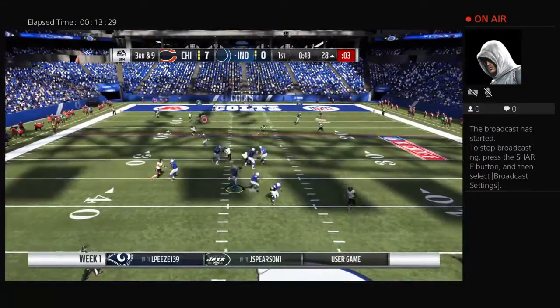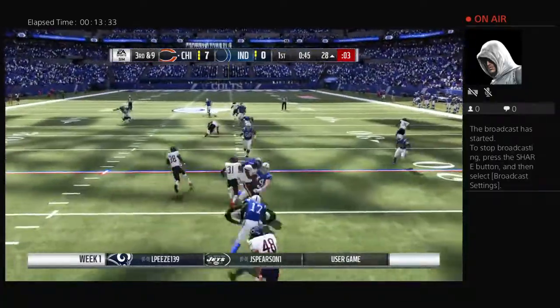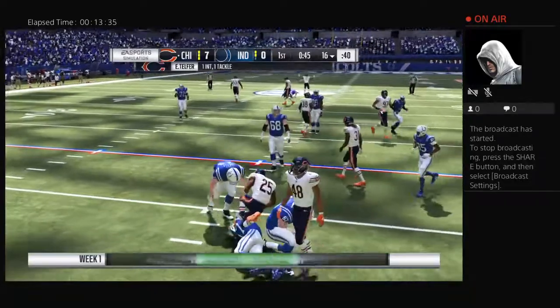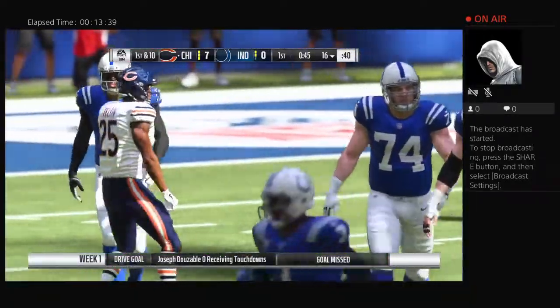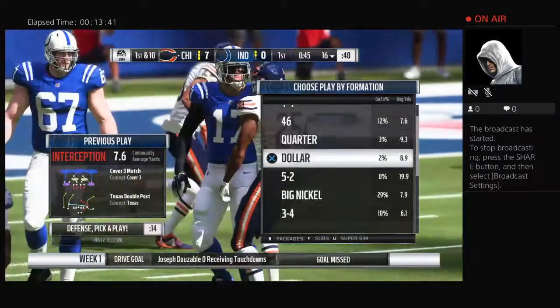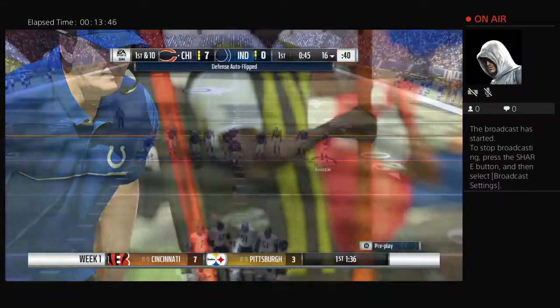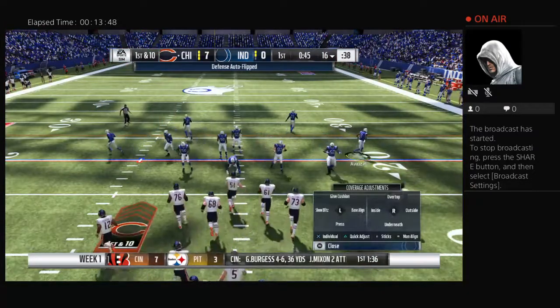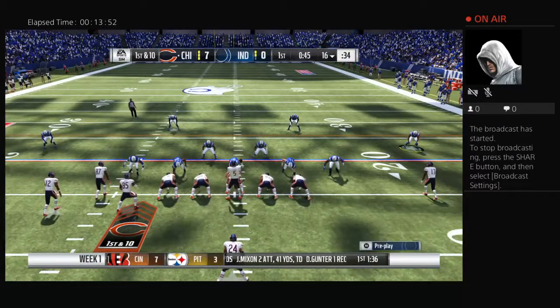Harris operating from the gun. He rifles one that's intercepted. Picked off inside the 10. And the return just out across the 15 to the 16-yard line. Well, they didn't exactly show patience there, did they? Just down a score, they come out firing right away and compound things by throwing an interception. They put their defense in a really tough spot.